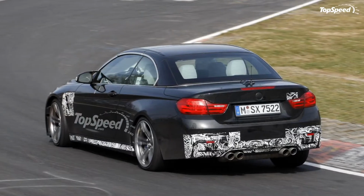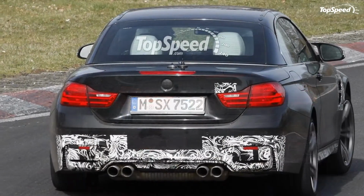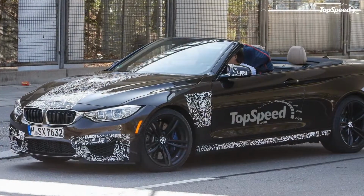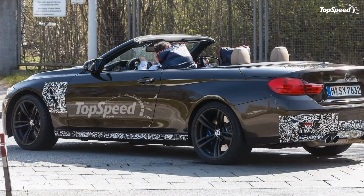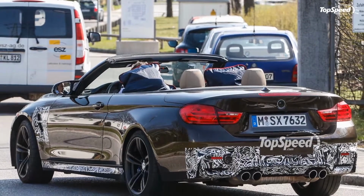Things are very familiar inside the M4 Convertible, with seemingly every interior component shared between it and the coupe. The interior layout is simple and easy to comprehend, with the gauges and controls easy to read. The two main gauges remain analog in the center instrument cluster. The iPad-like infotainment screen returns along with the iDrive rotating knob perched on the center console.